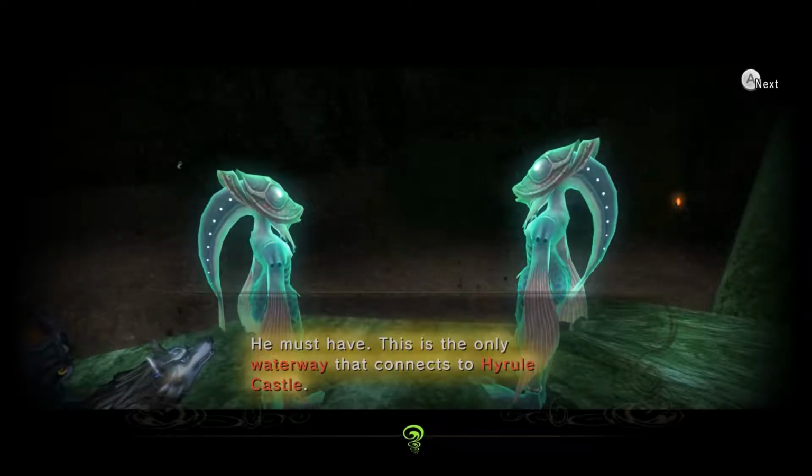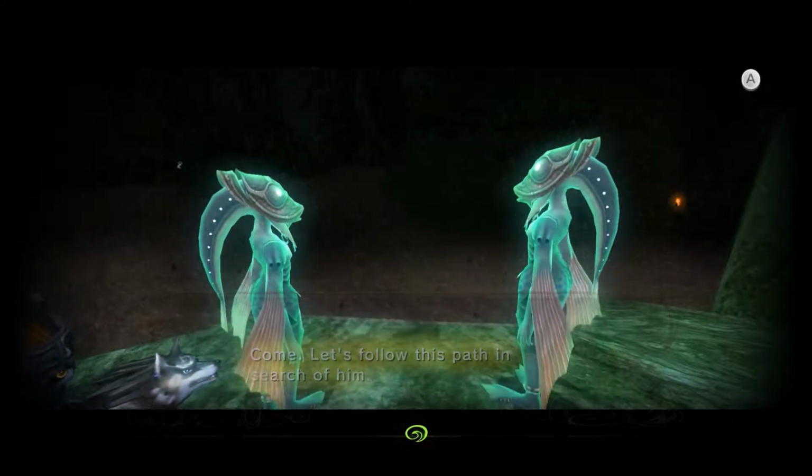This is the only waterway that connects to Hyrule Castle. Come, let's follow this path in search of it.